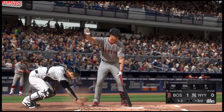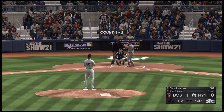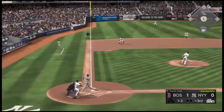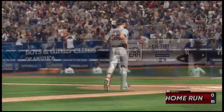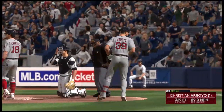Top of the third set to get underway, and that brings up the former first-rounder Christian Arroyo. Cole gets the sign. Here it is on a ball and 2 strikes. Swing and a ball hit high in the air, deep down the left field line. This has plenty of carry. Gone. He finds the short porch for a home run.